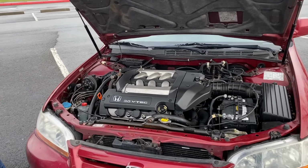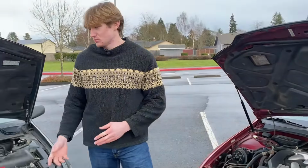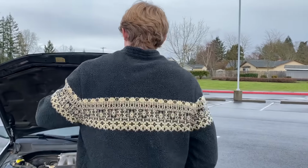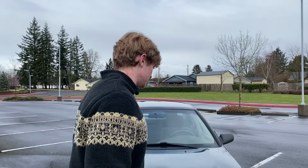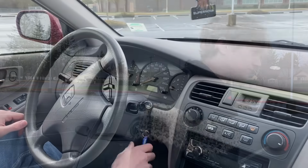Replacing the spark plugs is easier on this one, like a younger chick that you meet at the bar, and that one is your wife. Not as good. Okay, now we're going to drive them and see which one's better. So we'll do the Honda first. Cool.